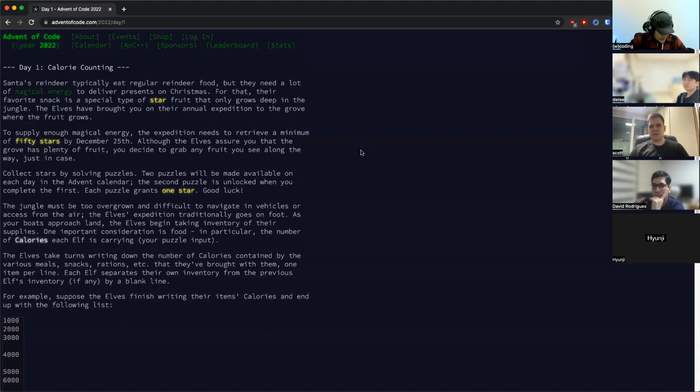I thought, as is Advent of Code tradition, day one was pretty beginner friendly. Do you think it was easier than last year's? I would say, depending on the language, it could be harder. I don't know. I think for a beginner, maybe they would get stuck on the new lines, like using a new line as a delimiter. That could be a difficult thing for someone, maybe.